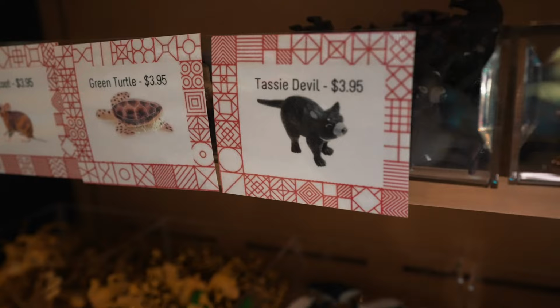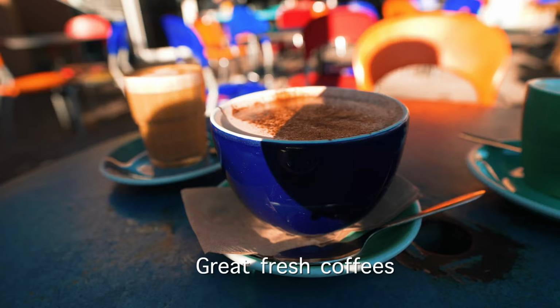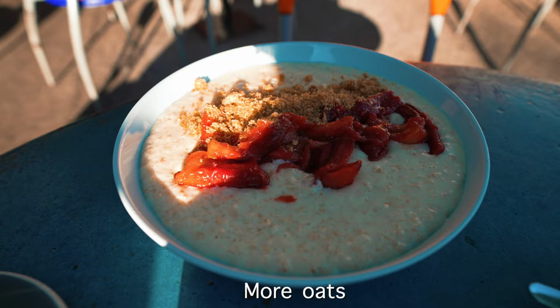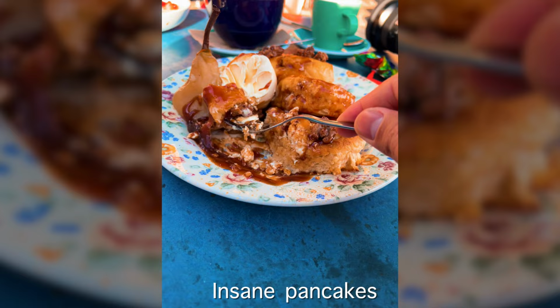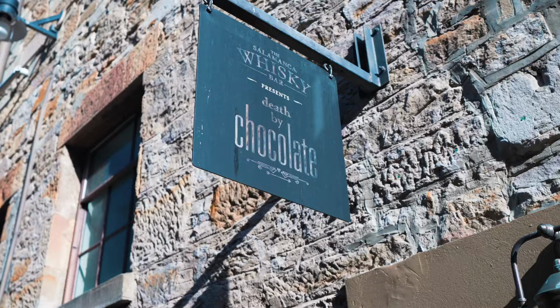After Sakura's nap on the way back, we decided to get some breakfast. I remember this place from last time I was in Hobart, and we decided to pay it a visit, and boy, it didn't disappoint. Just watch. And then we continued exploring the town.